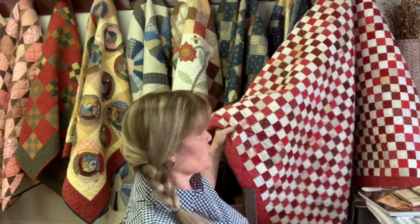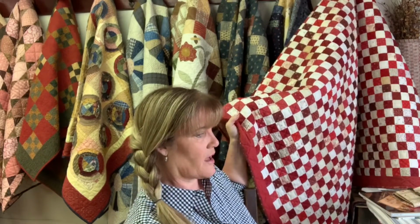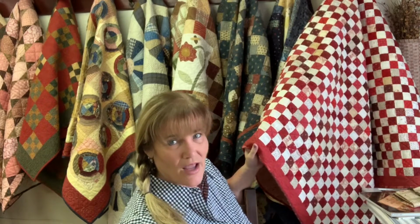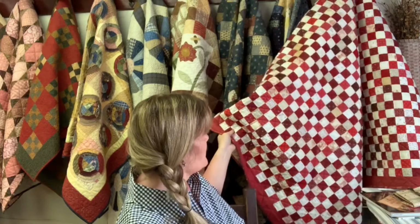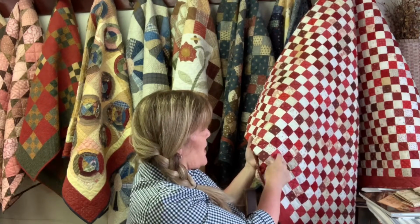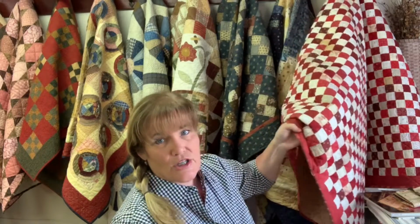2,700 and some odd 2-inch squares, and I did about knock that off. I did not strip piece this. These are all squares that I had cut out, 2.5-inch squares, and then I quilted this with simple cross hatching through the reds and the whites. I did a continuous curve.